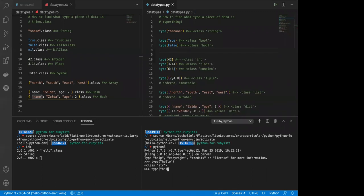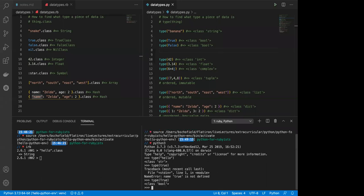We can have a look at this. Type true, and it didn't like it. True is not defined. It was expecting some sort of variable by the looks of it. But if we give it a capital, it says it's class of bool. So that seems pretty standard. We like that. There's not a nil. It would come back as None. But yeah, our booleans kind of make a lot of sense there.